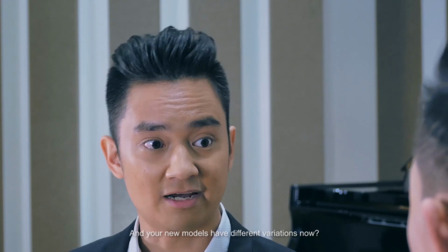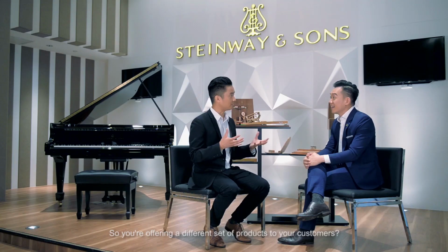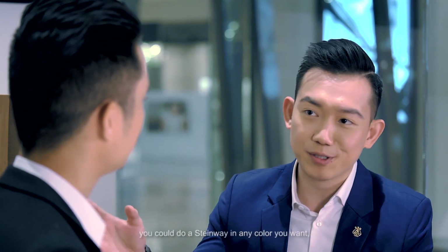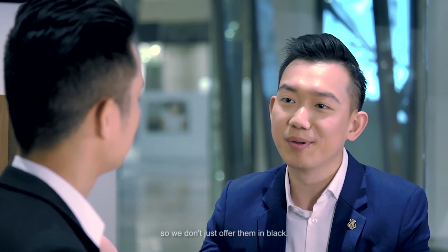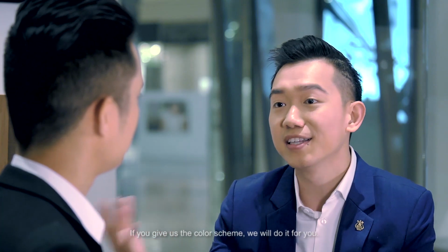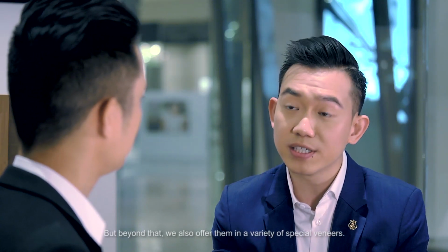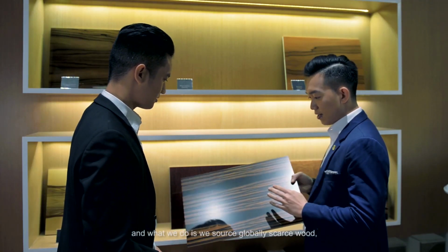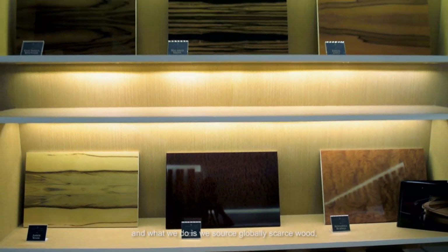And your newer models have different variations now, so you're offering a different set of products to your customers? Yes. First and foremost, you could do a Steinway in any color you want. So we don't just offer them in black. If you give us the color scheme, we'll do it for you. But beyond that, we also offer them in a variety of special veneers. We have them in a special crown jewel veneer. And what we do is we source globally scarce woods that are very precious, very exquisite but hard to find, and then we apply them as a veneer onto the Steinways. This series, we call them the Steinway Crown Jewels.